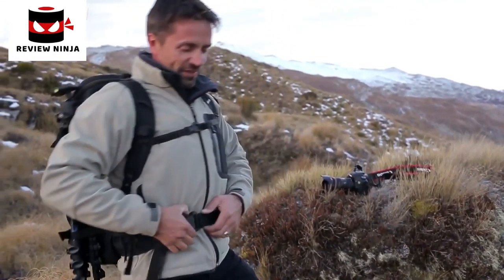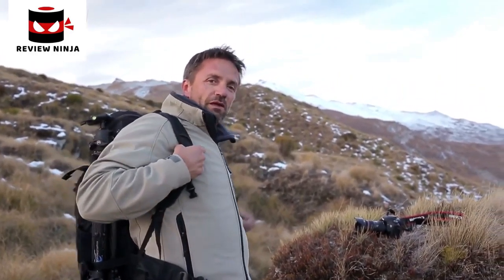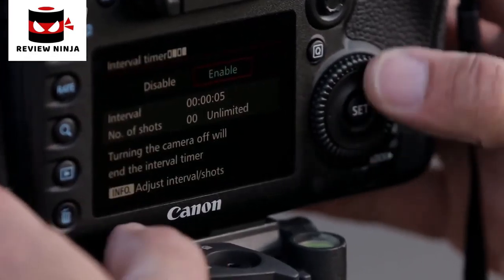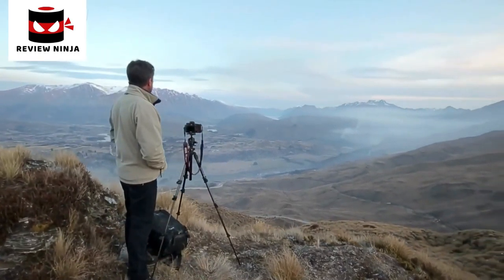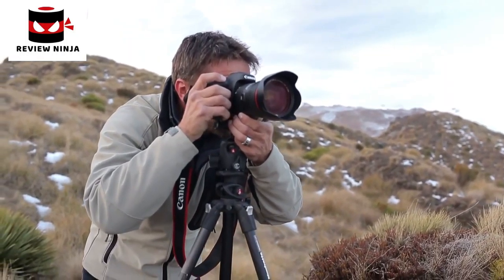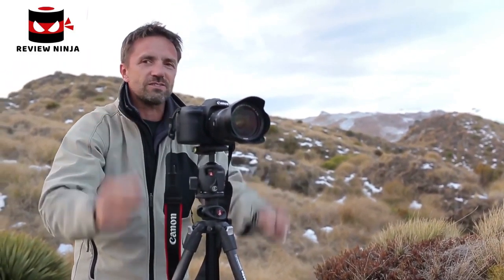What an amazing way to end the day up here on top of the mountain with the 7D Mark II. This little camera has a built-in intervalometer, so we're going to do a couple of time lapses here tonight, get some shots of Queenstown as it sunsets, check my focus, push the button, and it's as easy as that.